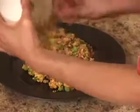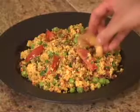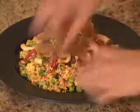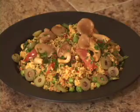Since we don't have a proper paella pan, I'm just going to go ahead and put it on a plate to present. Take your mushrooms out of their marinade, chop up some olives, and garnish with additional paprika and parsley.